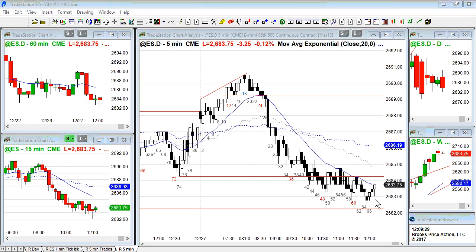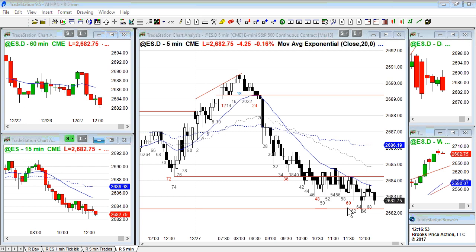I tried to buy the 67 low and did not get filled. I think that increases the chances that we may start to test prior lower highs in the channel. I pulled my order, took too many bars, plus it's getting late in the day, so I did not end up buying 67 low. I would not sell here either.